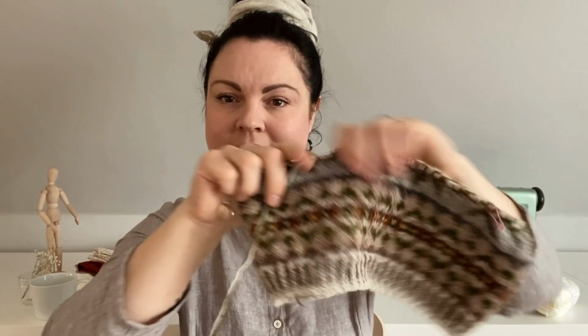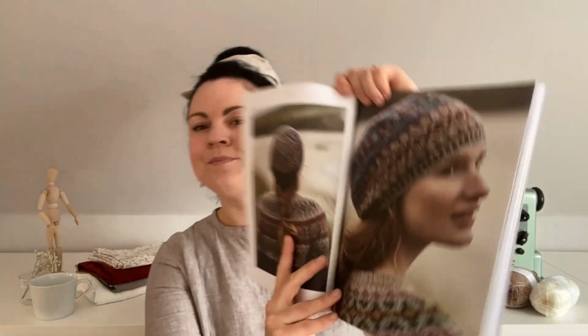Something else that I am doing is, when I finished my Burra cowl, I started another colorwork project from the book Shetland. And this is the hat that's in that book. Let's see, where did I put the book? Because I don't know the name of this hat. It's the Scalloway Tam, I don't know, Scalloway Tam hat.